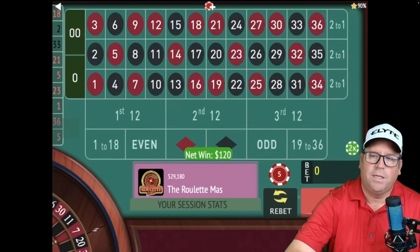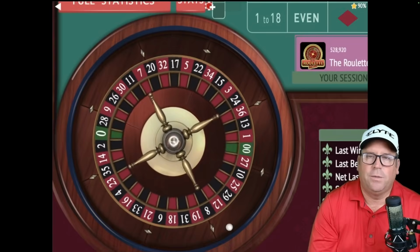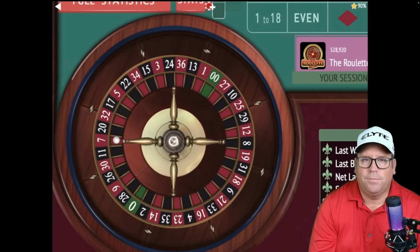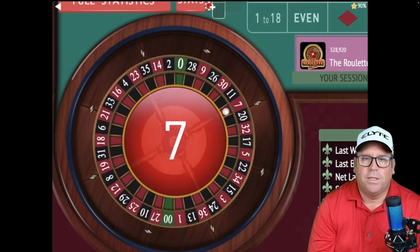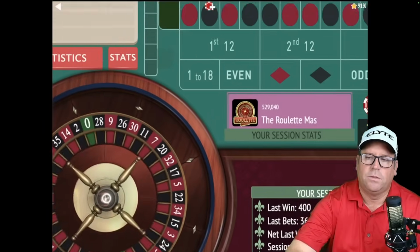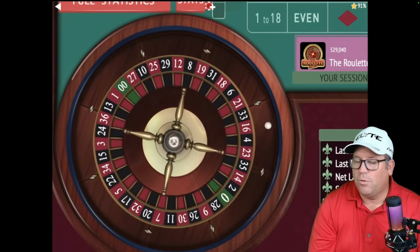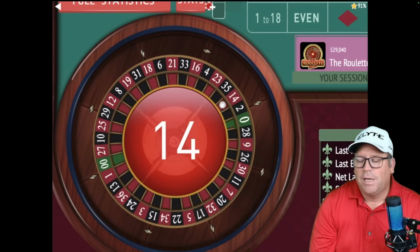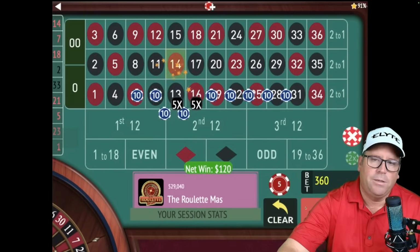Okay, we're up 15. We'll just rebet and spin. We're going to need 2 more wins to get back in session profit. I think we'll get them. And that's a good one there with the 7 red. We're going to need 1 more of those at 360 total bet. And boy, we've really built up the comp credit with this one with placing nice high bets. And that's the win that we needed with a 14 red.